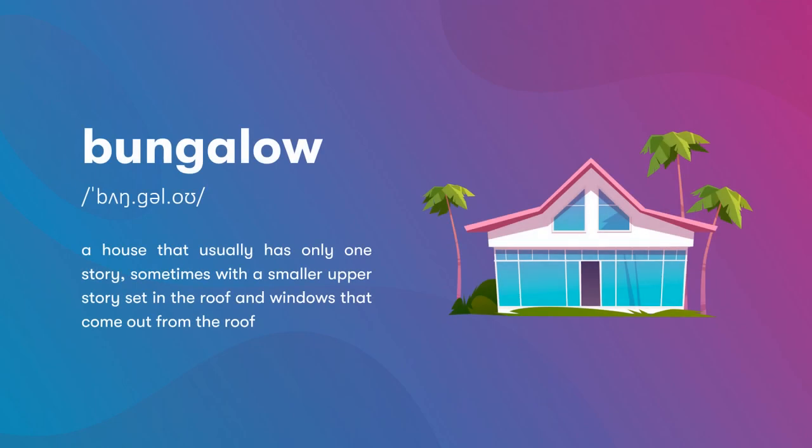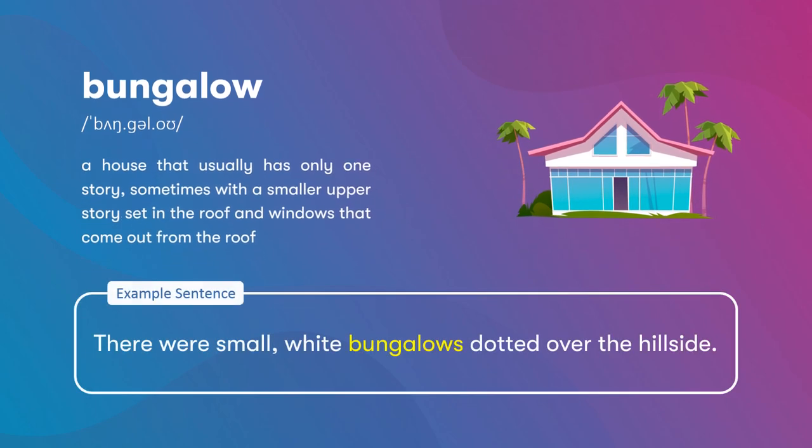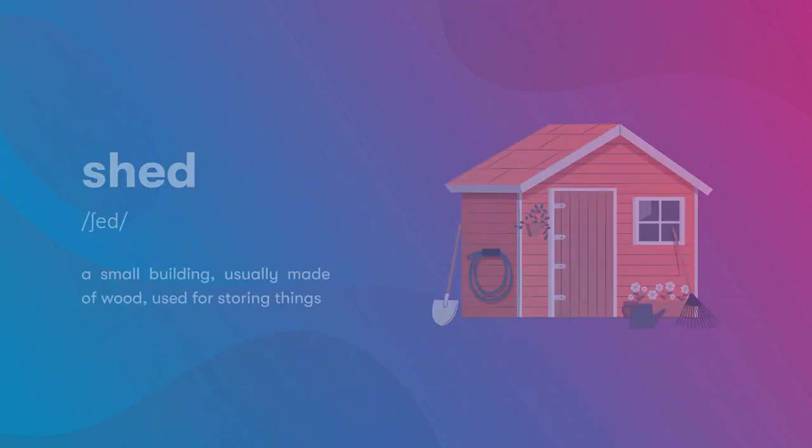Bungalow. A house that usually has only one story, sometimes with a smaller upper story set in the roof and windows that come out from the roof. There were small, white bungalows dotted over the hillside.